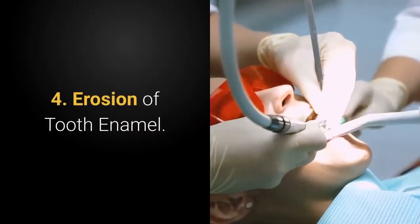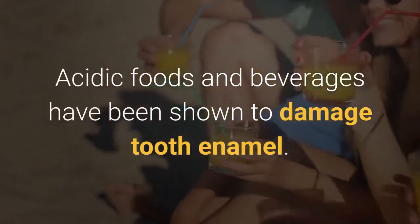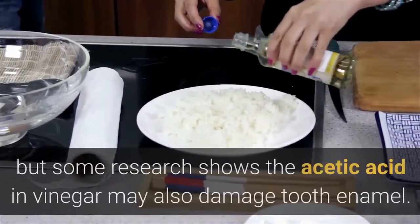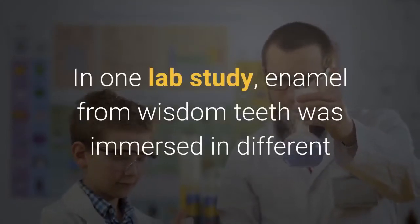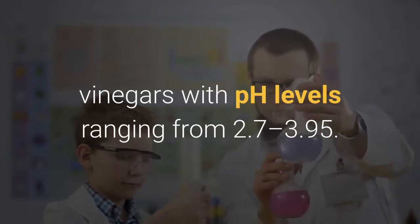4. Erosion of tooth enamel. Acidic foods and beverages have been shown to damage tooth enamel. Soft drinks and fruit juices have been more widely studied, but some research shows the acetic acid in vinegar may also damage tooth enamel. In one lab study, enamel from wisdom teeth was immersed in different vinegars with pH levels ranging from 2.7 to 3.95.